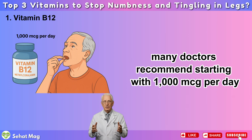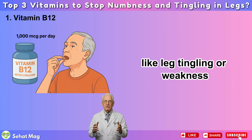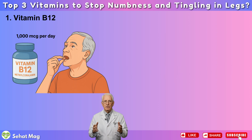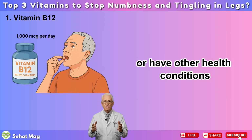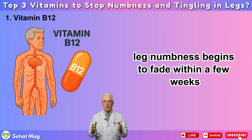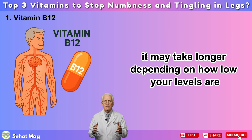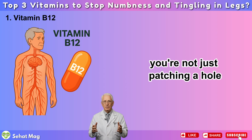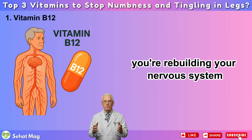Many doctors recommend starting with 1,000 mcg per day if you're showing symptoms like leg tingling or weakness. But always talk to your doctor before starting, especially if you're on medications or have other health conditions. You might be wondering, how fast does it work? For some people, leg numbness begins to fade within a few weeks. For others, it may take longer depending on how low your levels are. But the key is consistency. You're not just patching a hole, you're rebuilding your nervous system.